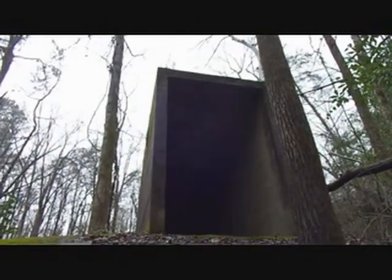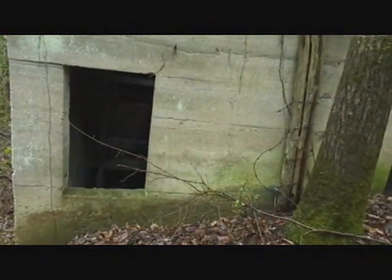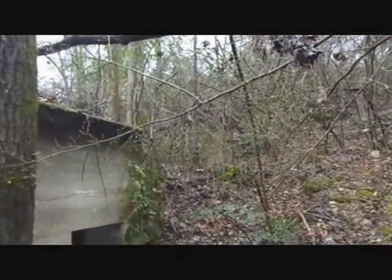Okay, here's the air induction point for the fan house. And there's another structure right up there. So this is what it looks like. And that's where the big circular blades were right there. So pretty incredible. There's a couple more buildings we'll check out. But incredible. You see this nice stacked stone wall?